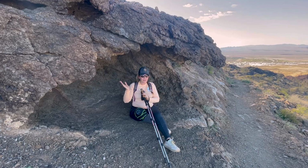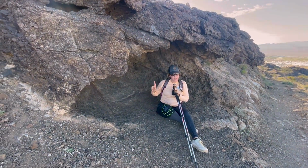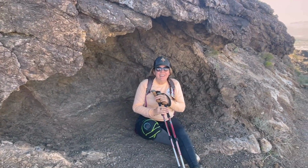The views of the Strip keep improving. It's nice and clear and non-smoggy out there today. We can see our finish line up ahead, and here's a road to get there.